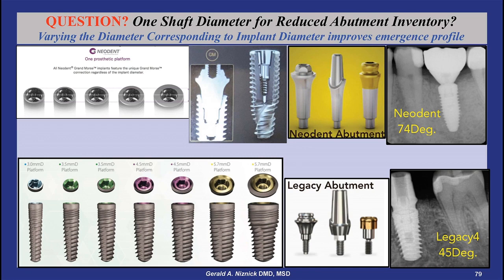This is in contrast to the legacy system's 7 implant diameters, with 4 different abutment connection diameters to facilitate the optimum emergence profile.